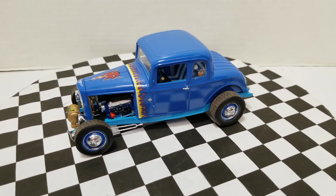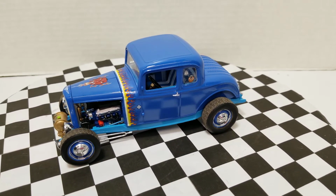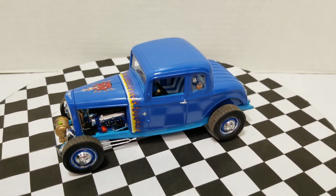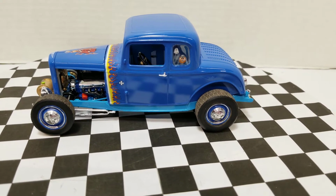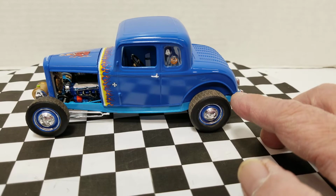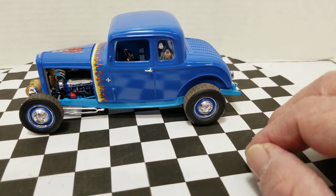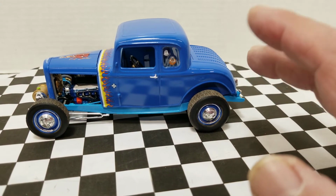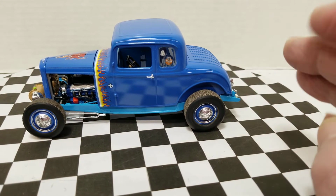32. There are a few problems with it I had pointed out. Other than the problems I pointed out, I didn't really have a problem with it. I did mess up. I think in the directions, if you build a highboy, they tell you not to put these rear fender panels in until after you get the interior in. Well, I wanted to paint it all in one time, so I put them in.